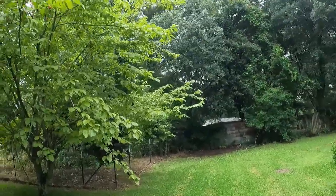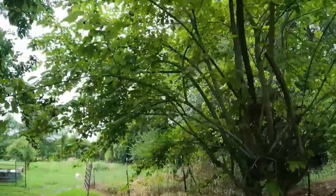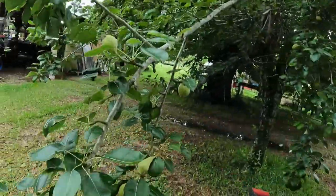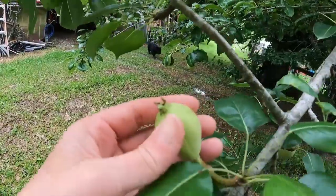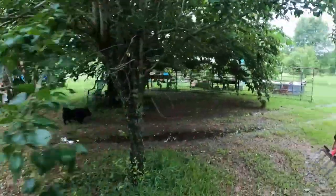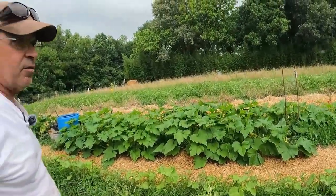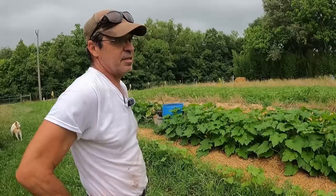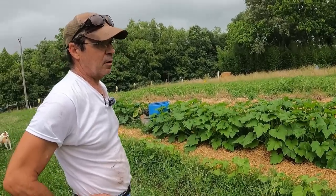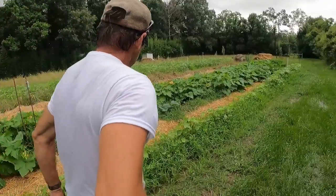They calling for another rain. They sure are doing it. Pears are growing, huh? Yeah. That's good. Flowers on them things. I'm convinced that's from that good fertilizer tea I make. It's a wonderful thing to have, I tell you.